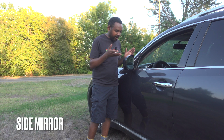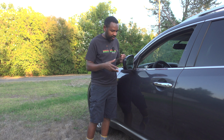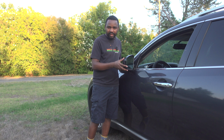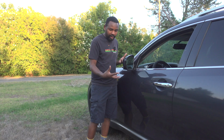So one of the things we haven't fixed was this side mirror. Actually, the motor is still functional, but it makes weird noises. The automated motion is not functional anymore. And the dealership wanted over $600 to replace this because they said you cannot just replace the motor, you have to replace the whole thing.